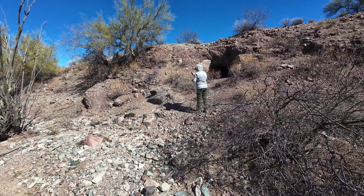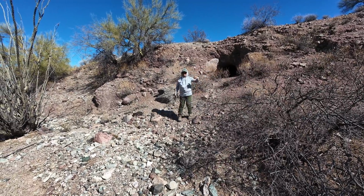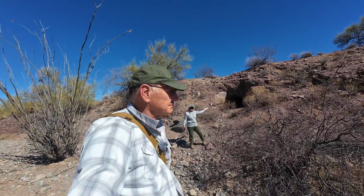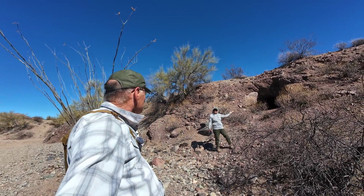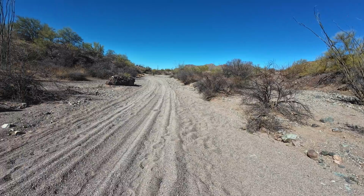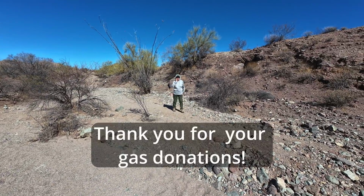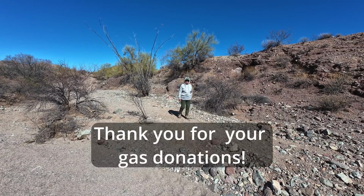Well, we found our southern Arizona vacation rental property. Cozy cabin, rustic, feel for the country type of rental. We're taking lease applications right now. Yeah, from this main wash though, it's not real noticeable. Hey, it's waterfront property. Sometimes. Sometimes.